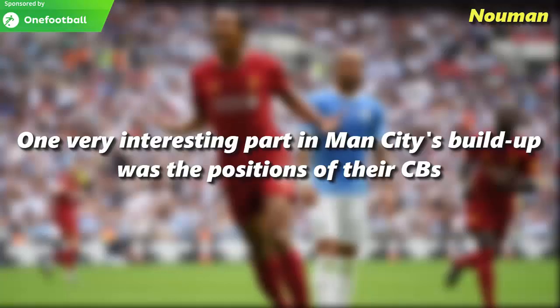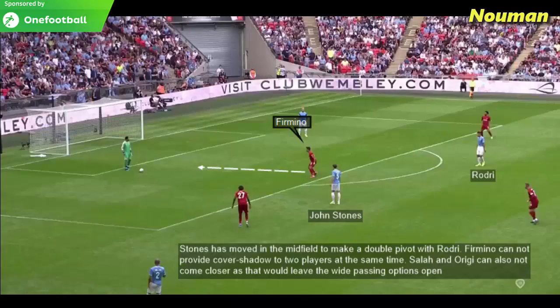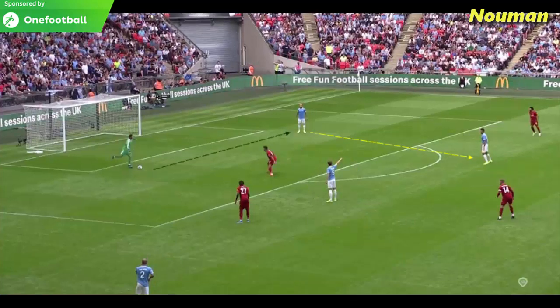One very interesting part in Manchester City's build-up was the positions of their centre-backs. John Stones has moved into the midfield to make a double pivot with Rodrigo. Firmino cannot provide cover shadow to 2 different players at the same time. Mohamed Salah and Origi can also not come closer, as that would leave the wide passing options open. Firmino tried to cover John Stones, and that left Rodrigo totally open. John Stones immediately signals Bravo to play the pass to Rodrigo.